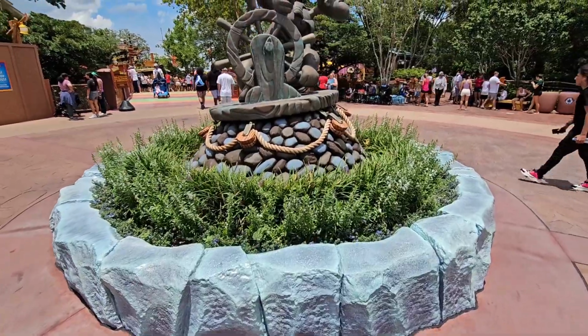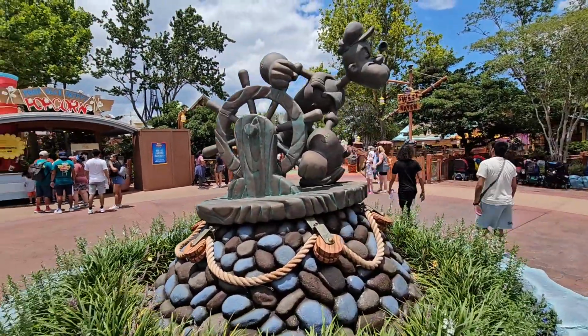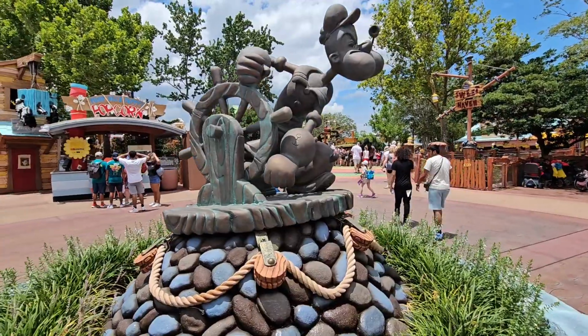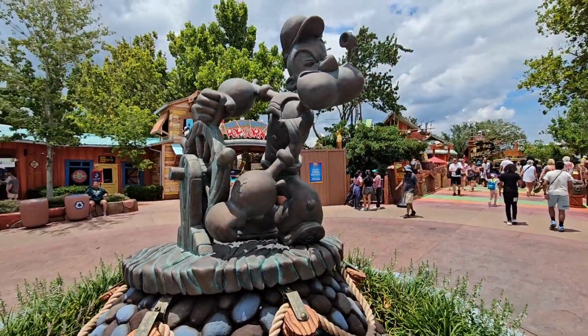And in the center here of Toon Lagoon is a really cool looking Popeye statue. Looks like he's steering his ship. What's up, buddy?